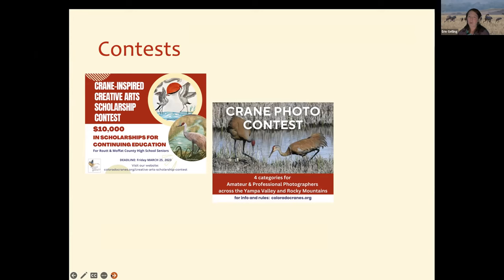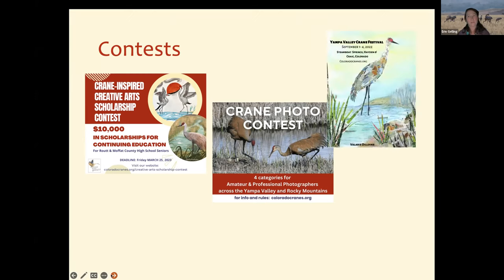We have four different categories. So you can take pictures of cranes in the Yampa Valley, which is in Northwest Colorado. You can take pictures of cranes along their migration path. So that's a really great way to just get people out and excited about sandhill cranes.